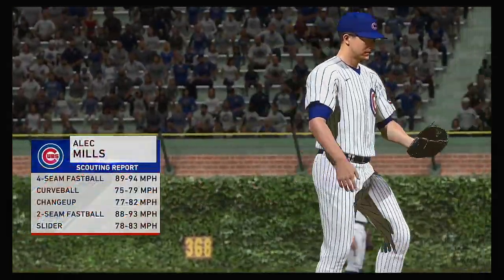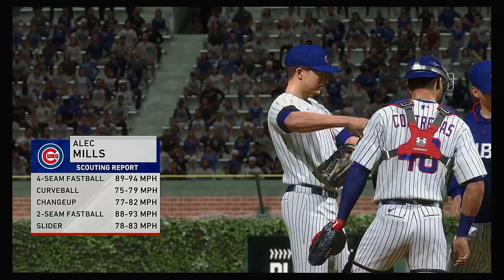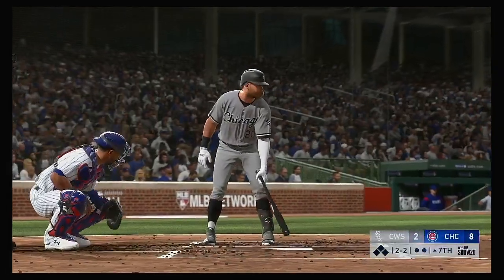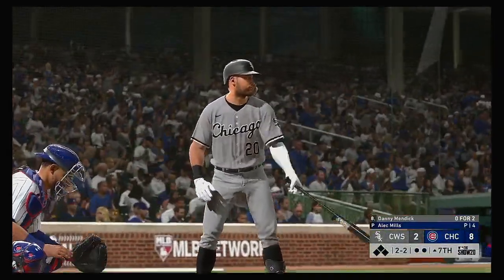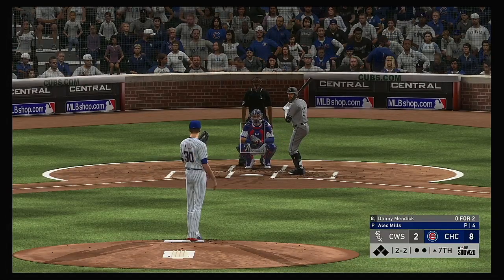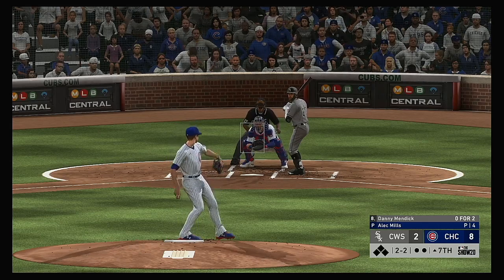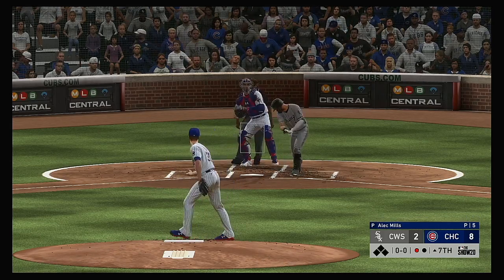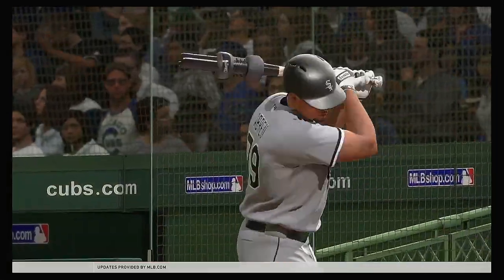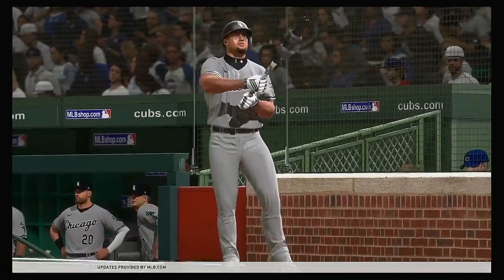Alec Mills is on to pitch from the bullpen now to start inning number seven. Number 30, Alec. Now to the plate, Danny Mendick. He started out the evening 0 for 2 so far. It doesn't look very promising so far in this one as we move into the later innings. Down by a bundle, it's time to get some base runners and hopefully a long ball to get them back into this one. Swing and a miss on the fastball, and that's the first out.